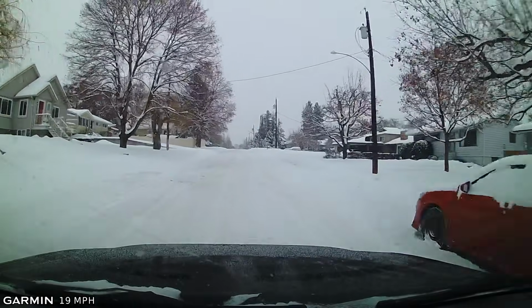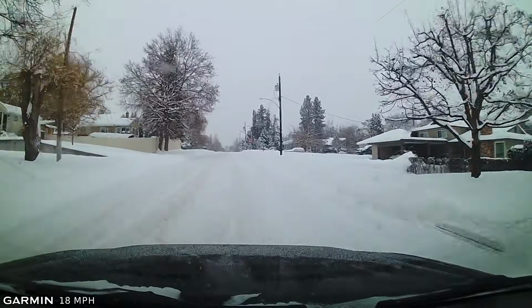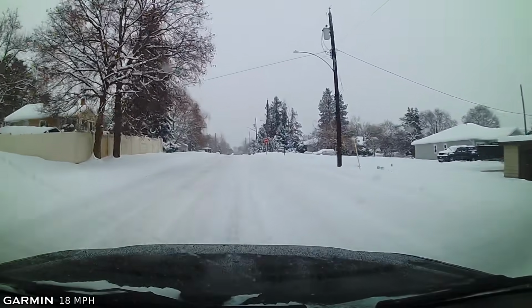You see that I've got the defrost. It's snowing out a little bit right now, so I'm getting water and whatnot on the windshield, so that's why you have to have good quality windshield wipers on your vehicle in the winter time.